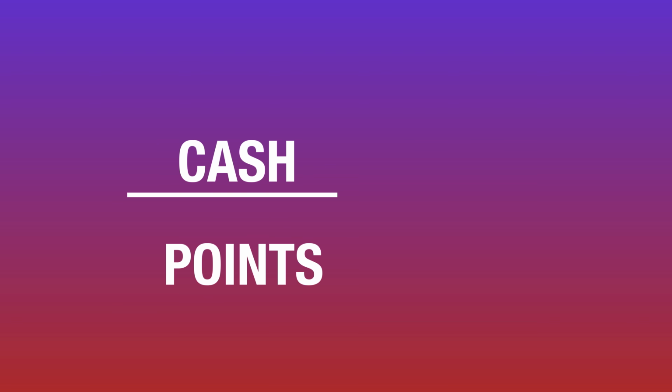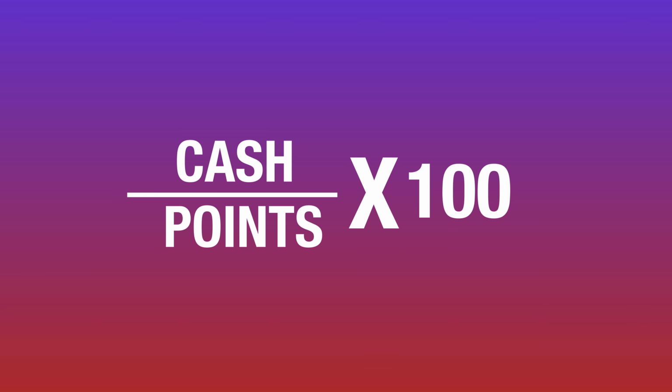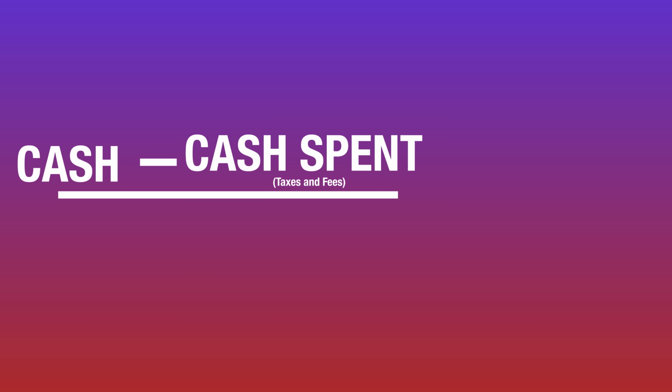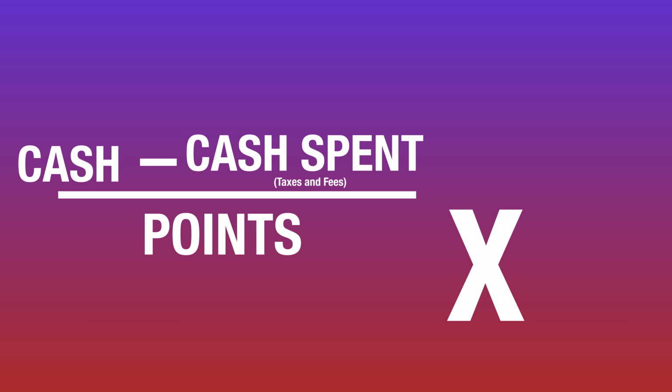So remember earlier I said there's a little bit of a difference in calculating the cent per point formula when you book flight awards? Well, here's where it plays in. So the formula right now is the cash you would have spent divided by the points you did spend multiplied by 100. However, when you evaluate award flights that have taxes and fees, the formula is the cash you would have spent minus the cash you did spend in the form of taxes and fees divided by the points you do plan to spend multiplied by 100.